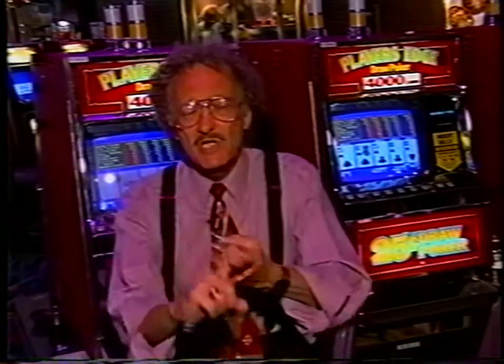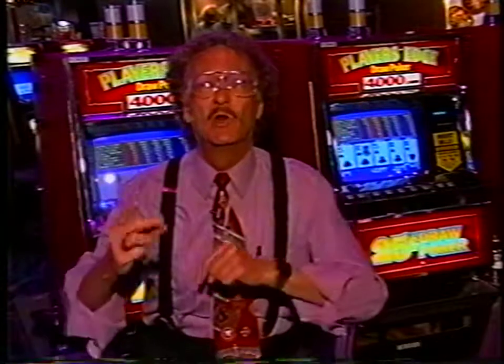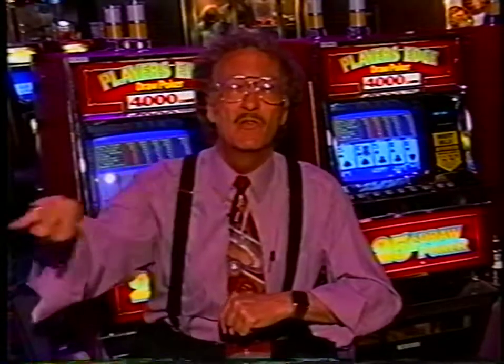Now, as far as percentages go on these things, the dollar machines take about 3% to 4% on an average. In this casino, on all the dollar machines, at the end of the year, this casino will hold 3% of all the money put into their dollar machines. They know that. They're in the business.